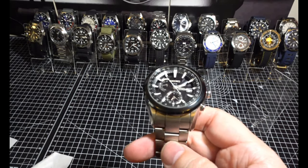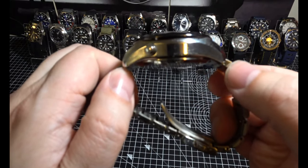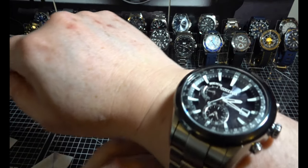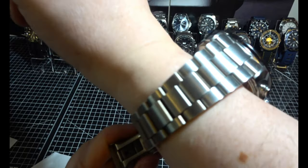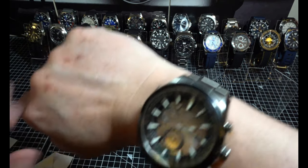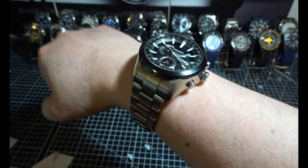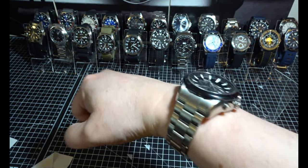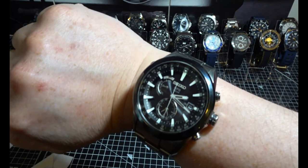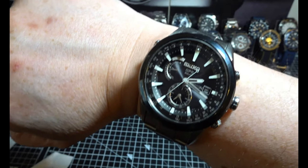You've got a 23 millimeter strap, 55 mil lug to lug. I'll just pop that open and see if I can get this one on the wrist. Yeah, I can just about snap it shut. So that's 47 mil on my wrist, but if you look at the size of it, it is a huge chunky watch. But I still love this watch, even though it is huge. It only just about fits on my wrist, to be honest.